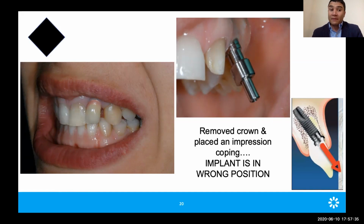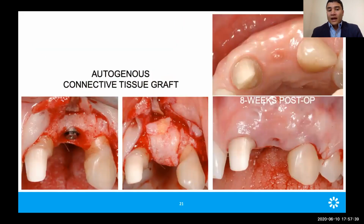So now it's perhaps a diamond, or perhaps it's a double diamond. Now, how do we approach this case? Well, the very first thing we do is we approach this case to solve the mucogingival deformity. That means the lack of soft tissue. And for that, we do autogenous soft tissue grafting on the site of the implant once we have removed the prosthetic components, and we let Mother Nature take care of everything.